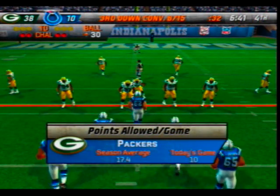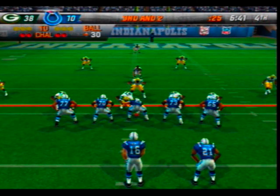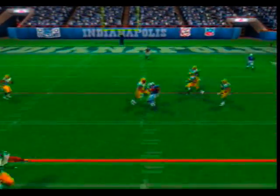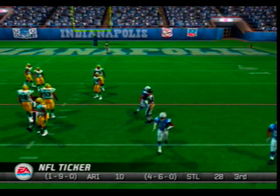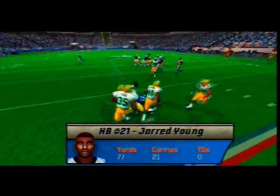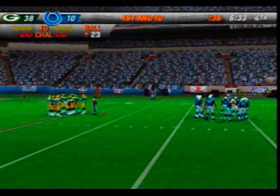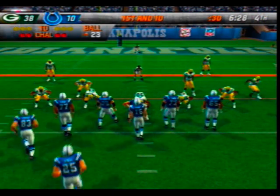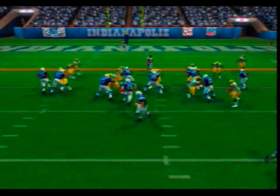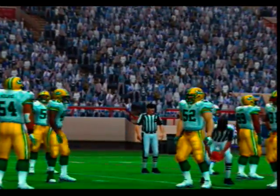Third and two. Ball on the 30-yard line. Out of the gun. Got the snap down. The pass play on third and short. Throwing. They're going to spot this one at the 23. He got in there and made the tackle. His fourth of the game. So that makes tackle number six.